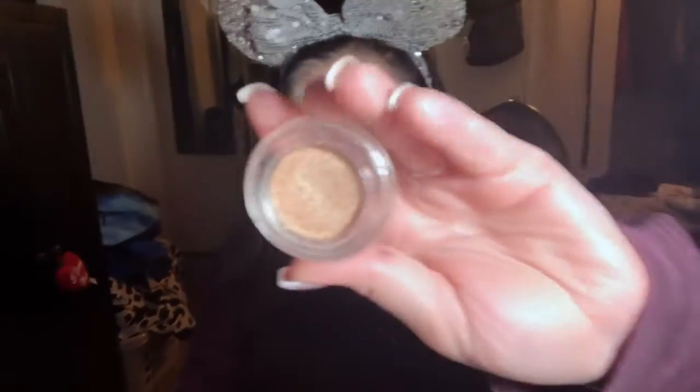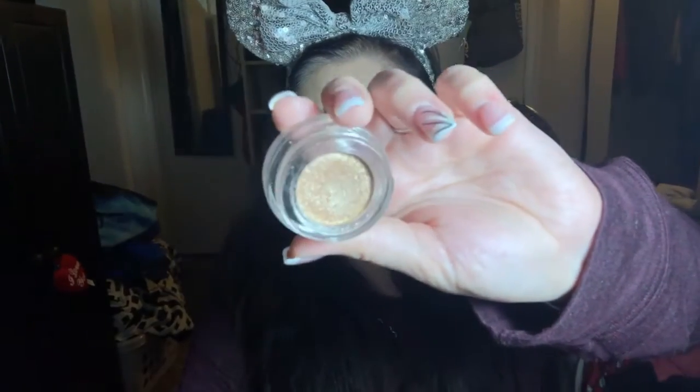Obviously I'm gonna have to do my eyeshadow before it, because this is the last thing you do, but look at that. Let me swatch that for you. Come on, you can't deny that that's beautiful. Yeah, it's $22, it hurt my wallet when I bought it, but honestly it's just so beautiful.